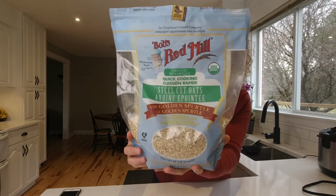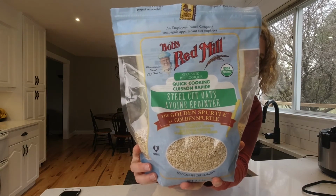And I like steel cut oats better than the large flake oats, the flat oats, just because I find that they're chewier and they're not as mushy. I don't know, I love them. We get the big bag from Costco and it lasts for a really long time. So that's been really, really great to have.